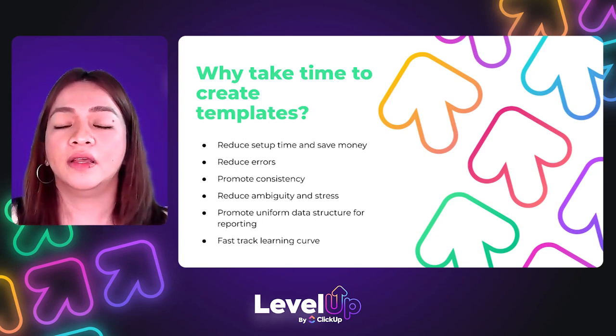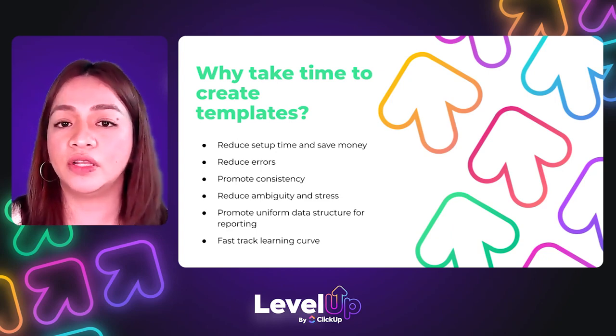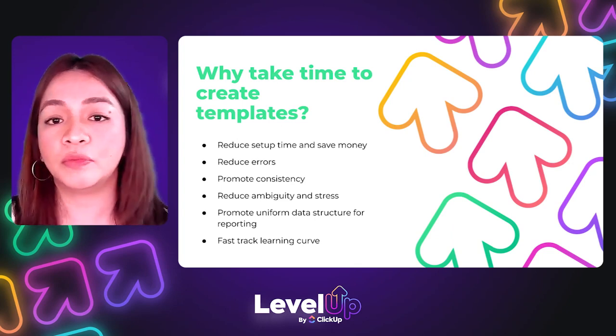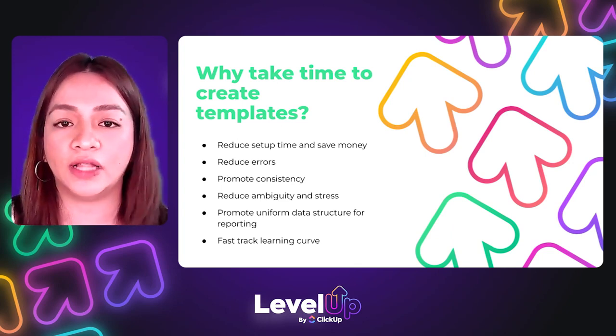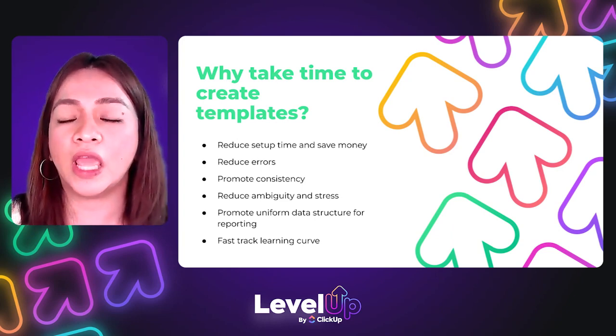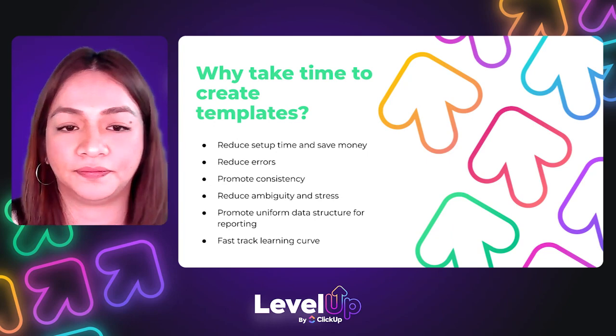And lastly, templates fast track the learning curve. By introducing ClickUp templates to your team members, they don't have to start from scratch and learn all the functionalities of ClickUp. They could just insert that template and build on top of that and just focus on the functionalities that are relevant to their jobs and their process.